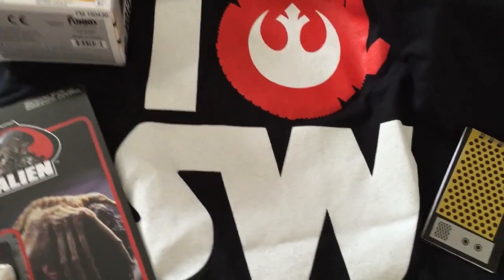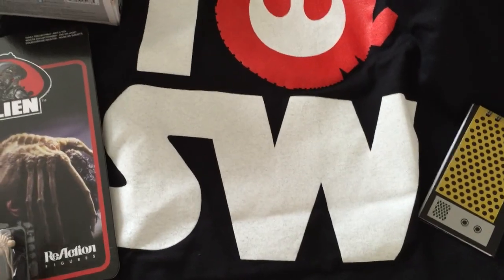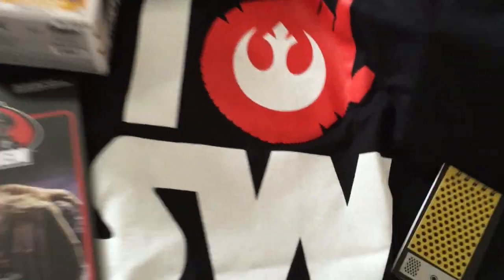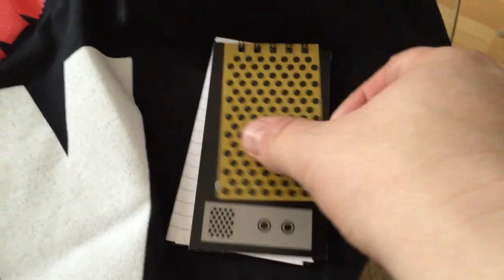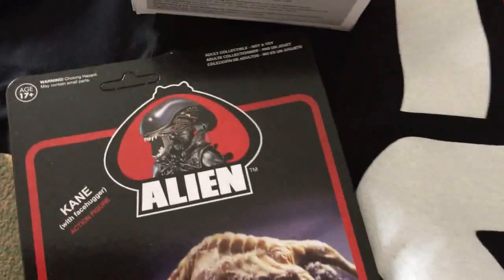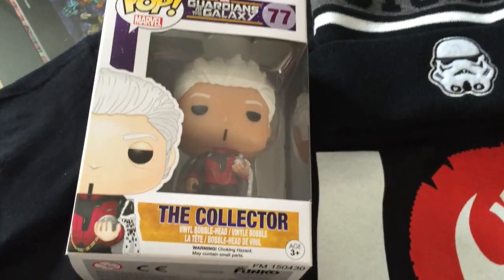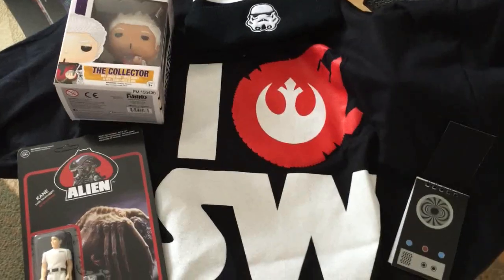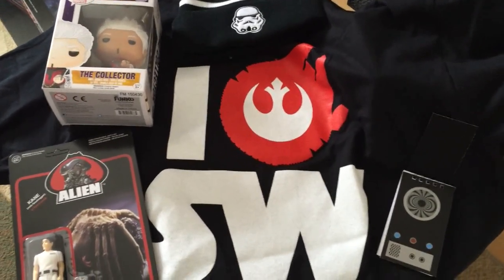All right, so quick recap for February 2016 Sci-Fi Block. We got the Millennium Falcon Star Wars shirt, or I Love Star Wars shirt. The little Star Trek communicator notepad, which is very neat. The little alien facehugger Kane reaction figure. The collector Funko Pop bobblehead. The Stormtrooper toque. And yeah, that is it for February 2016 Sci-Fi Block.